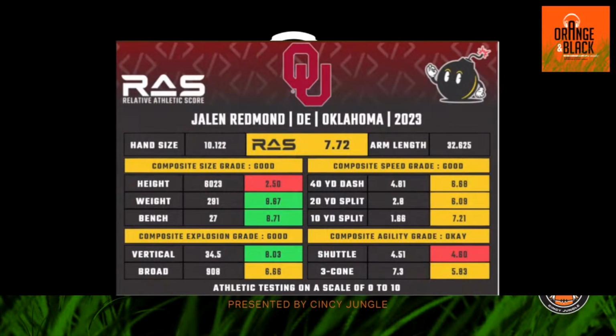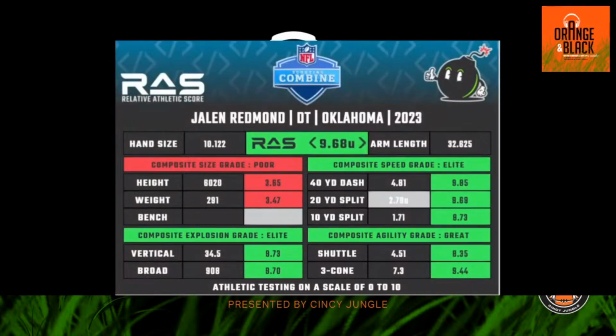You see that, there's 2 different RAS scores here. The first one I'm starting with is the defensive end. If you look at him as a defensive end, only 7.72. Good weight, good bench press, good vertical, but the rest is kind of good, okay. Total RAS score as a defensive end, 7.72. Look at this one as an interior defensive lineman. You see there the poor is the size, but look at the speed grade, elite. Composite agility grade, great. Composite explosion grade, elite. So 9.68, it was the earlier testing, but he's still known to be around that number for the RAS score as an interior defensive lineman. So there's a big upside with that going forward.